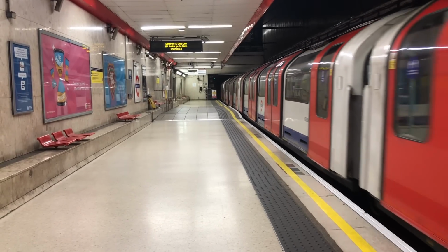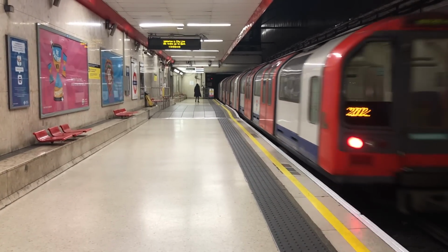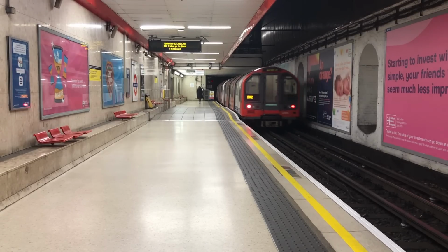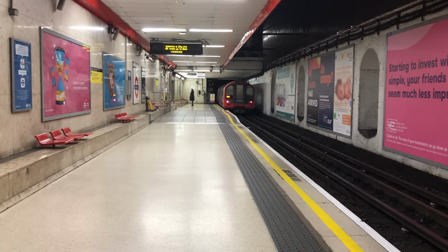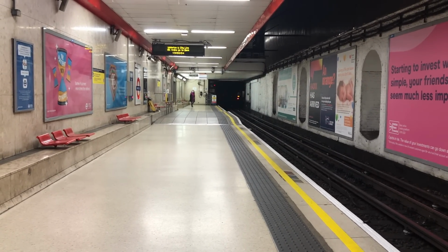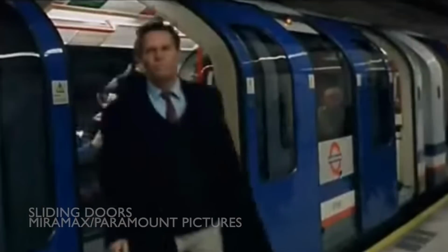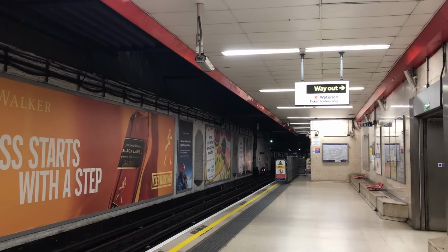Another option is the Waterloo and City line. This used to be closed on Sundays and public holidays, and these days it's closed on Saturdays as well, thank you the pandemic. It was perhaps most prominently used in the film Sliding Doors, when the trains were still painted in their distinctive blue livery. I've never seen that film, but Gwyneth Paltrow's character pushes the doors open when the train is about to leave, so I presume she's the villain.